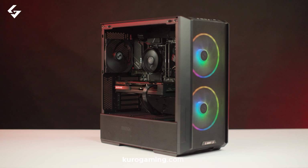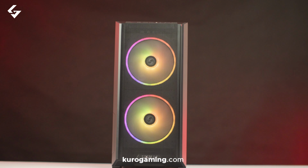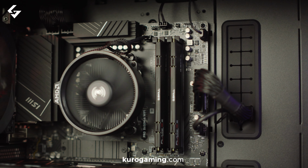Today we've got an epic build featuring some top-notch components that'll elevate your gaming experience to new heights. Without further ado, let's dive right into the heart of this powerhouse.